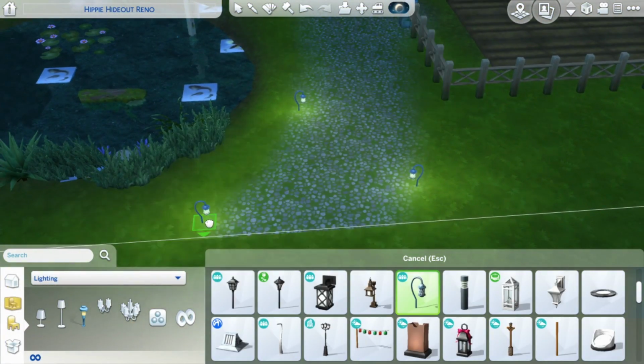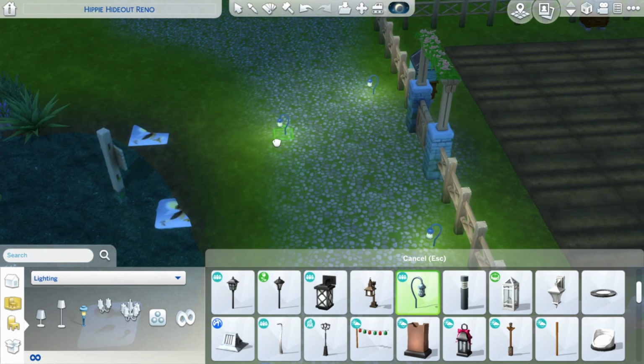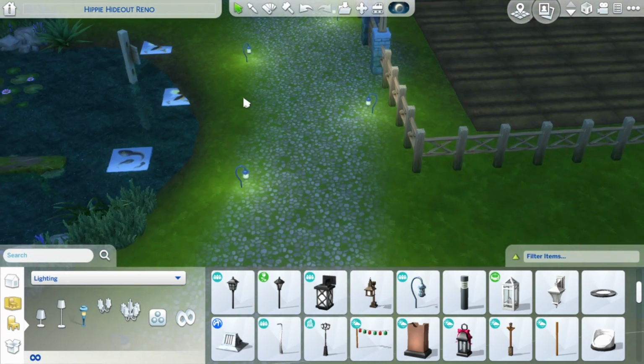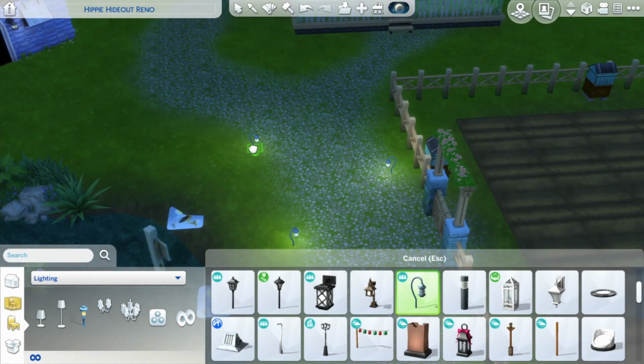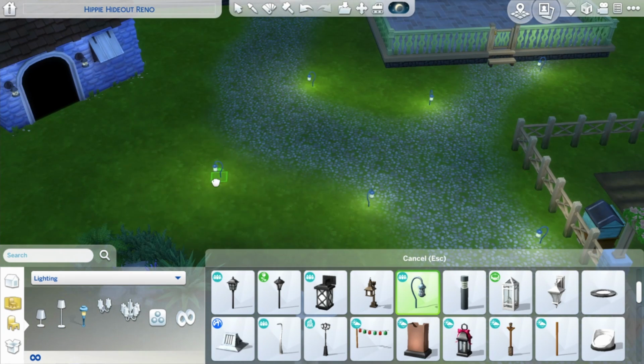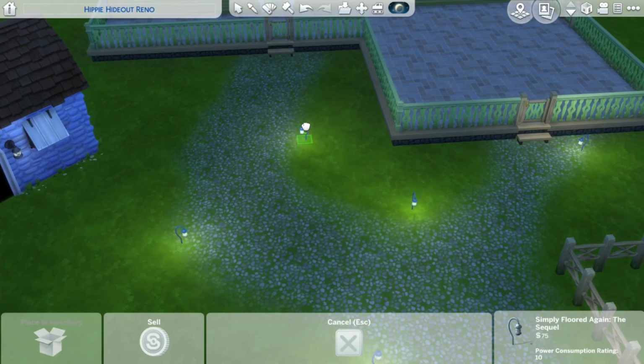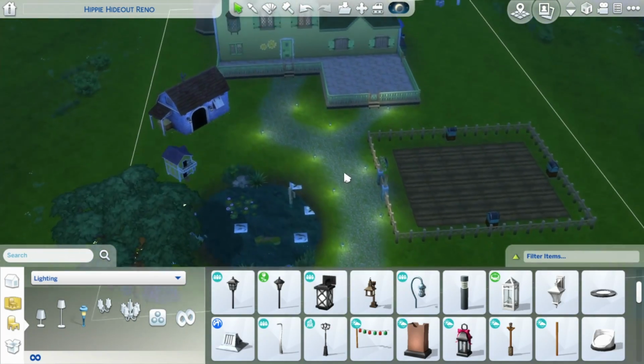Okay, so we are just gonna head back into the build. And I think the first thing that I really wanted to take care of, after replacing the terrain paint that went a little bit missing last time, was focus on some lighting outside. So I really enjoy nighttime landscapes, if that makes sense, and having beautiful glowing lights and fireflies and, I don't know, just more of a fairy aesthetic.